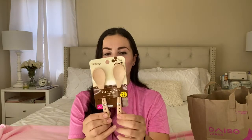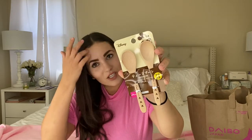And I also got these right here, which I'm gonna be using to feed my baby girl. This one is with Mickey Mouse ears, which I think is really cute. They have Disney products, and there's 2 of them for $1.50. I just think that is such a great buy.